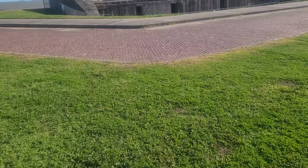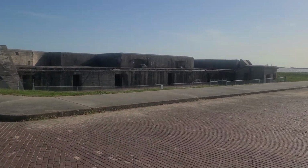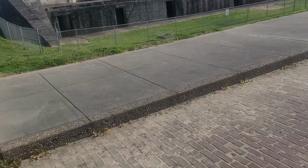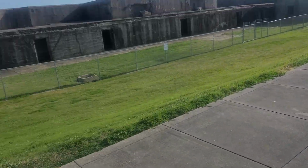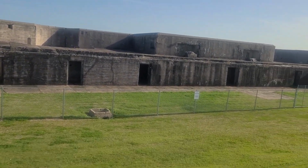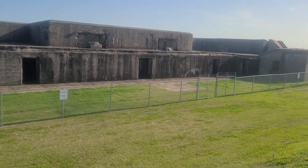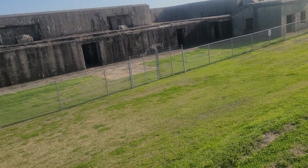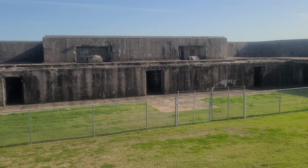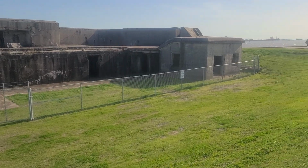And now we're getting ready to come to the next bunker here, or battery as they call them, as we walk the brick road. The red brick road. This is absolutely beautiful. I love this stuff. I wish we could go in there, but obviously, as you can see, we can't, and I'm not going to push the issue or try to get in there. They've got fences up high enough that you don't have to worry about climbing over it, and in my condition right now, I can't climb over it anyway.